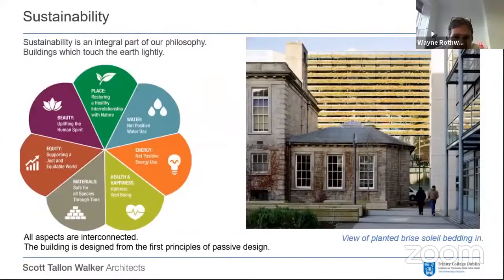So briefly, just to speak about sustainability. In the brief, again, Trinity and the Business School have very much embraced the concepts of sustainability and the 17 principles in the United Nations sustainability goals. And I often use this diagram here, which breaks it down into 7 principles. Not that just energy is considered in isolation, but all these other items like beauty and place and health and wellness, which are very appropriate to our current times.